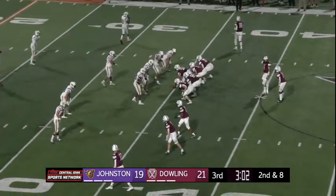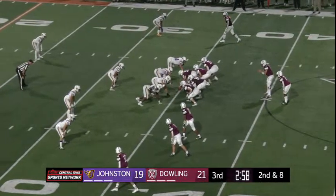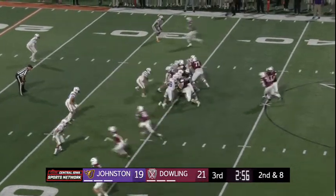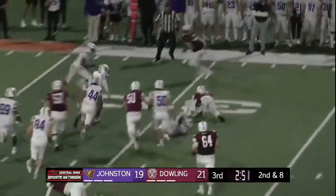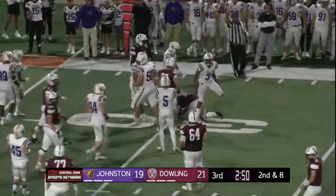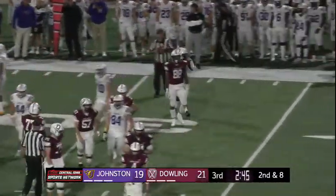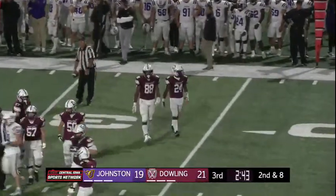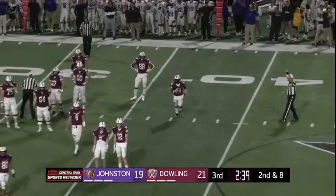All right, Dowling with second down and 8 from the Johnston 35. 3 receivers left, 1 to the right. They keep Rashad Davis in the backfield, a tailback, and Smollett gives it to him. Davis scoots outside the numbers. He's finally tripped up as he falls right on the 30-yard line. He tried to get outside, but he lost his feet. Nice hit that time by the Dragons, who put him down at the 31. They'll spot a gain of 4.